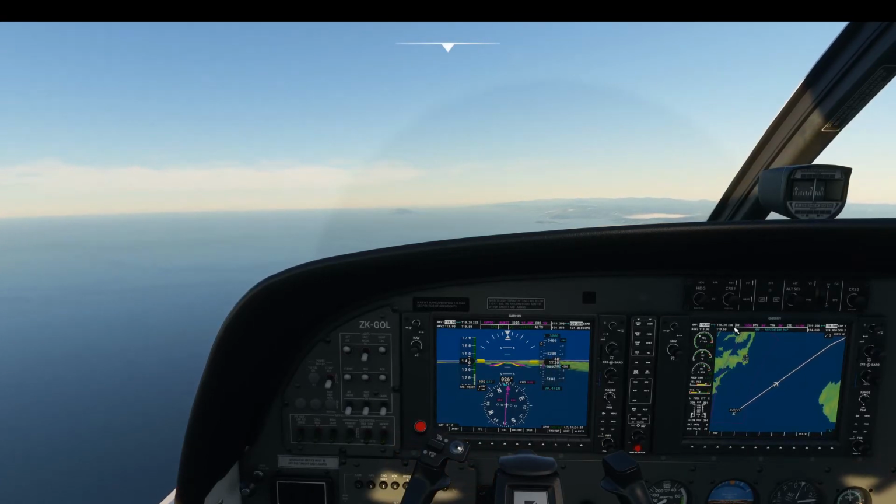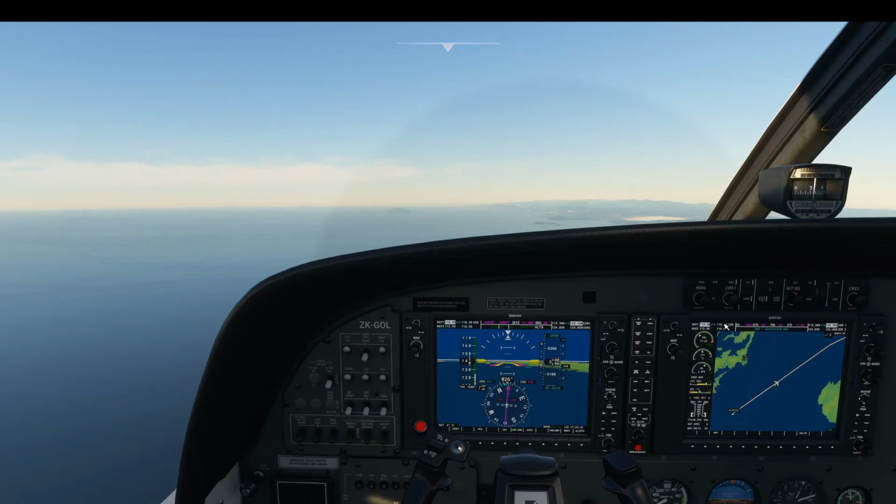So changing the CDI changes what it's following. Good to know. 41 Delta, turn right heading 16 rapid down. I don't think 160 killing 41 Delta.